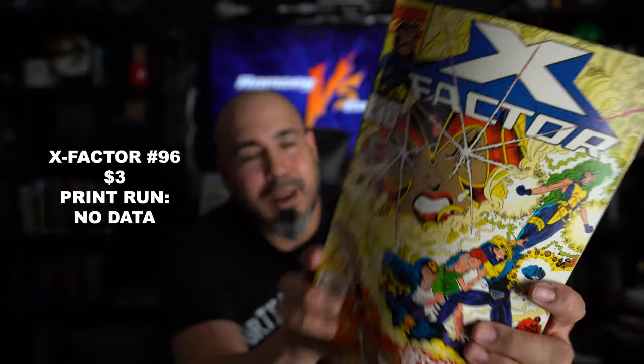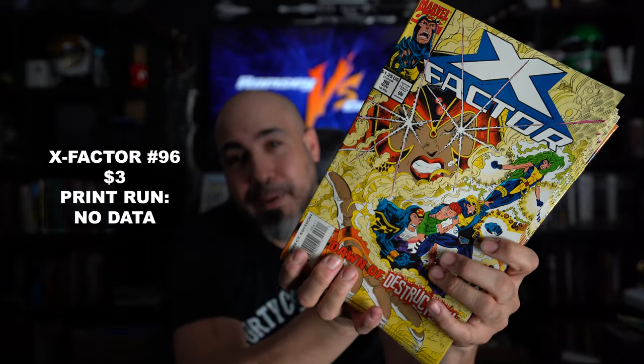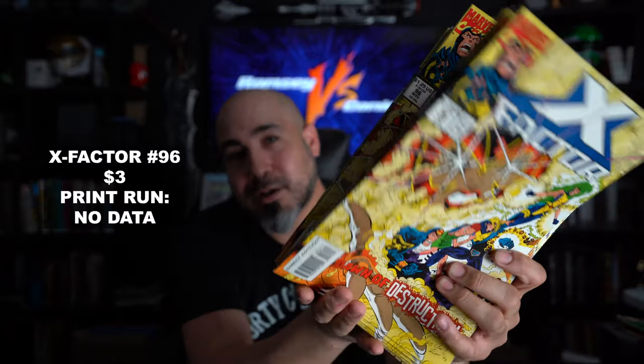All right. Now, here is my stupid expenditure for the day, X-Factor number 96. So this is the first appearance of a character named Haven. Why did I spec on this? Because they had a bunch of them, and they were cheap, and it's her first appearance, and who knows? I don't remember. I read this back in the day. I don't remember anything about her or what happens, but it is a first appearance.